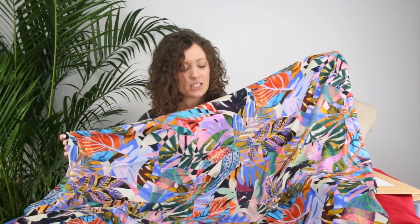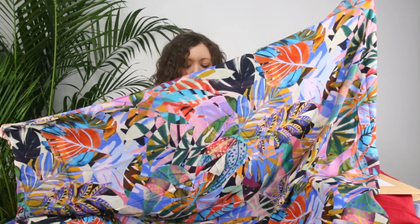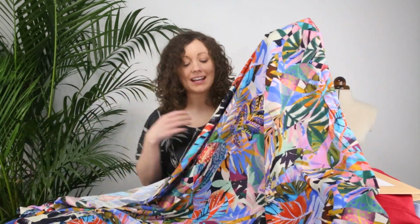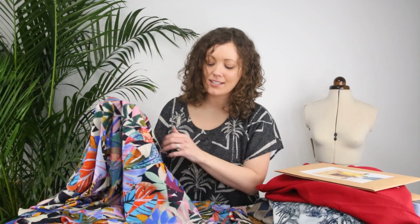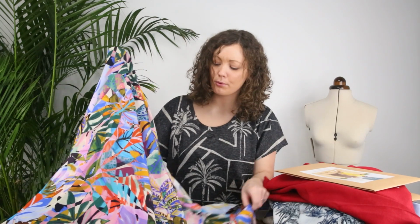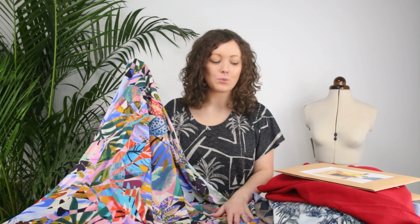And the colours, it's bright, but it's not too in your face, it's just a wonderful celebration of colour and print is this one. And I think for quite a simple dress pattern like the Jessica dress, it would just be wonderful. It would showcase this fabric as it deserves. It would really let that beautiful print sing. I think it would make a beautiful dress for spring, summer. Really wearable as well.